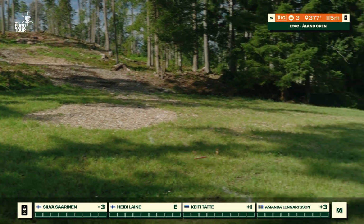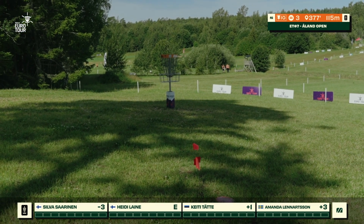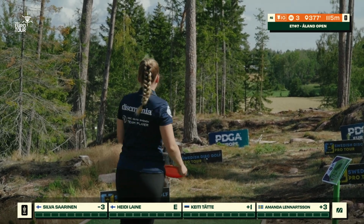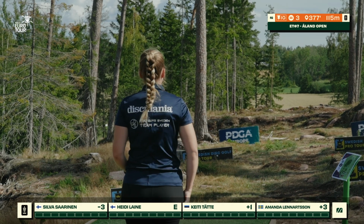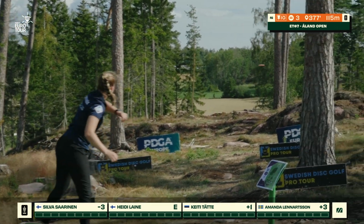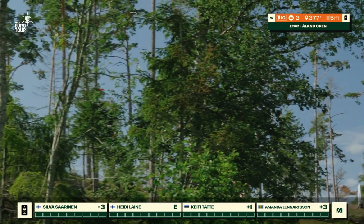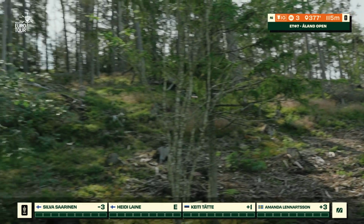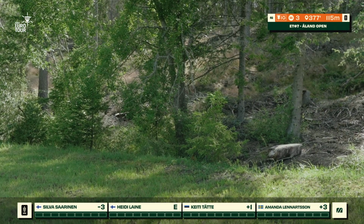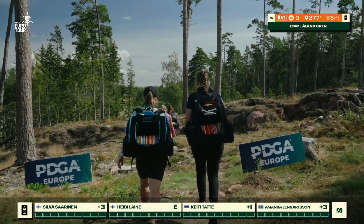And Keiti here also with a beautiful angle, keeping it perfectly straight. Just missing that tiny left finish, but she's on the edge of the circle. Great result. Although it's a scary putt on this slightly sloping green. Amanda here, pulling it a little bit to the right. Getting through all the trees though, so she's going to have an easy time getting the par. Likely not going to have much of a chance for the birdie.